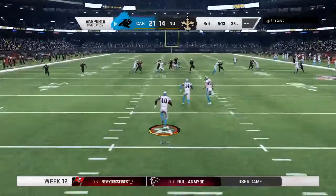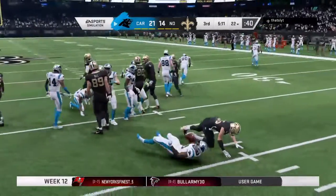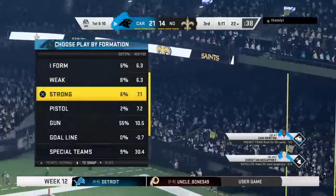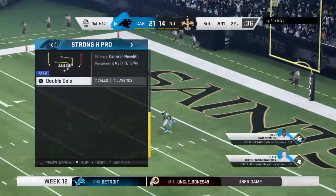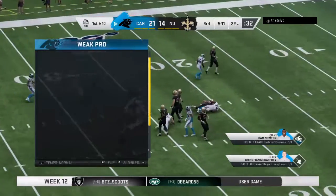That'll be taken in the end zone. And he'll get it up past the 20 to the 22-yard line. Let's go. The Panthers take over 1st and 10 at their own 22-yard line.